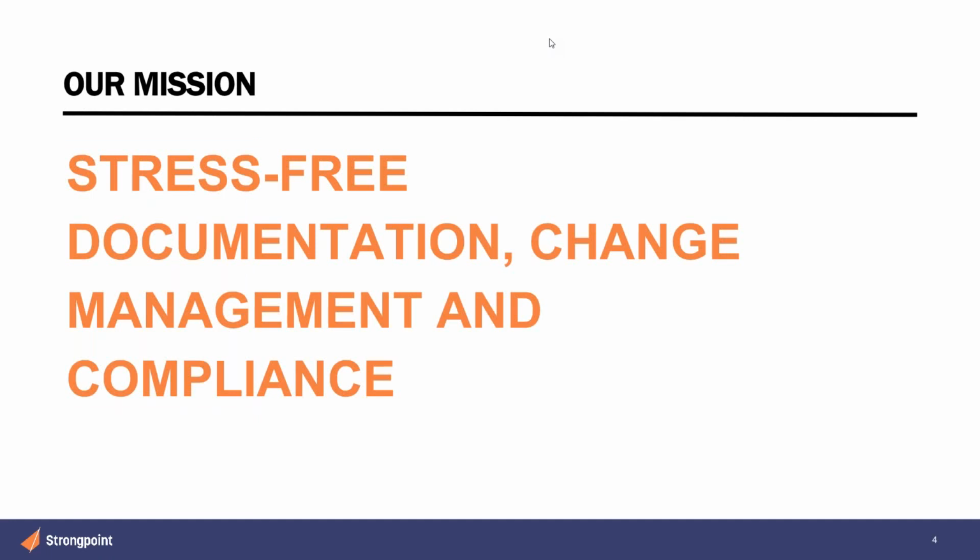So our mission hasn't changed with this product. It's the same as it is in NetSuite: stress-free documentation, change management, and compliance. It's exactly the same from that perspective. One of the reasons we moved into the Salesforce platform, not only is it a massive entity on its own and a huge market, but with the ASC 606 revenue recognition compliance issues that are coming down the pipe as of January 2018, there's a real need for compliance on the Salesforce side as well, which not everybody is aware of. Just like on the NetSuite side, there are more and more of those automated documentation and compliance needs as well.